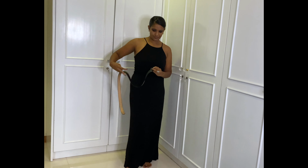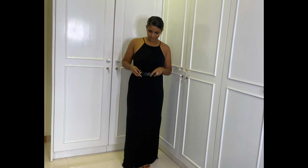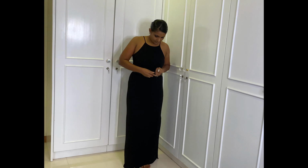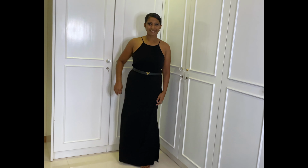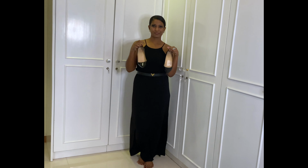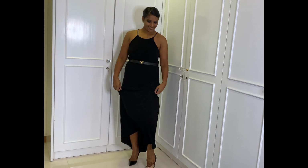So my first look is how you could elevate this maxi dress by accessorizing it by simply using a belt with a clutch bag and a pair of heels will make this simple maxi dress look like an elegant dress for a nice outing.